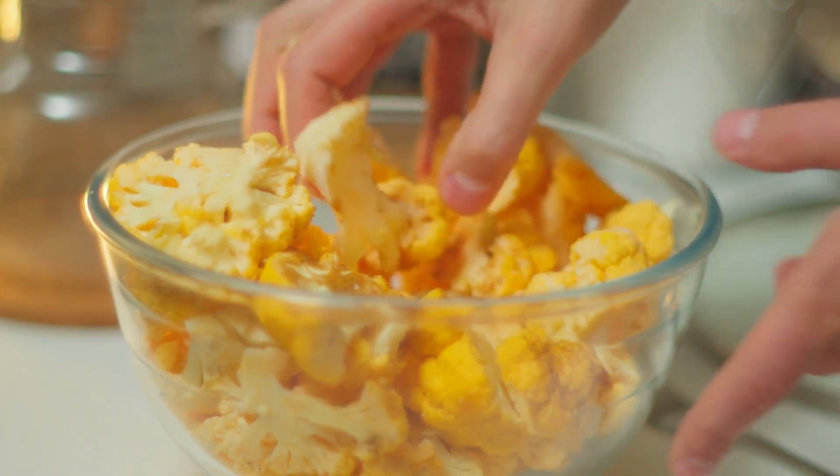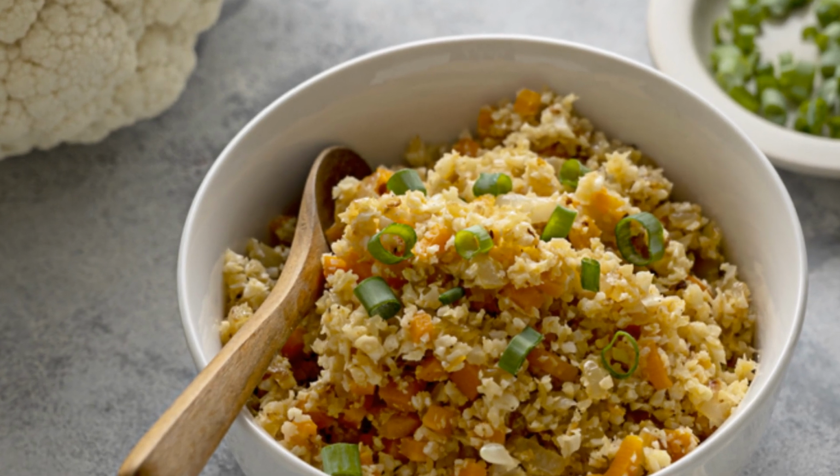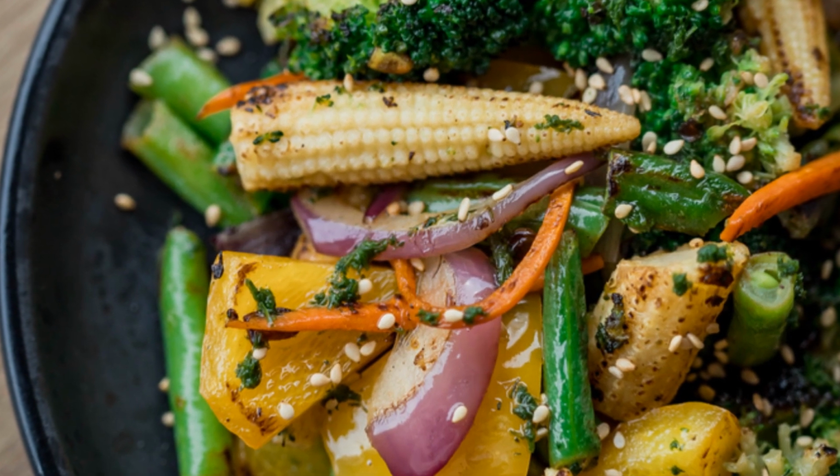Next up, we're tackling cauliflower rice. This one's another clever low-carb alternative, this time for rice. You simply grate cauliflower florets into small rice-sized pieces, and voila! You've got a lighter, healthier base for your stir-fries, curries, or burrito bowls.